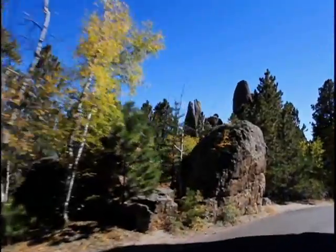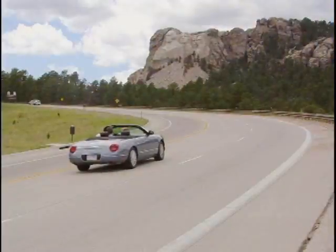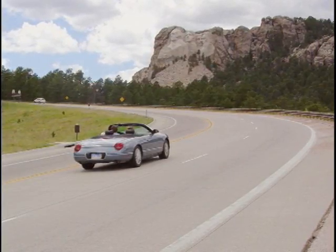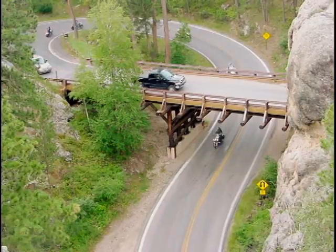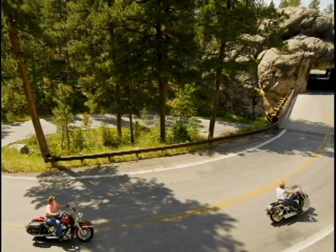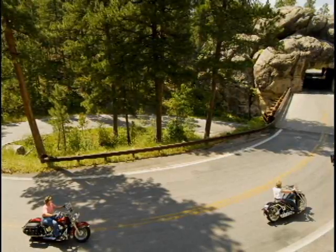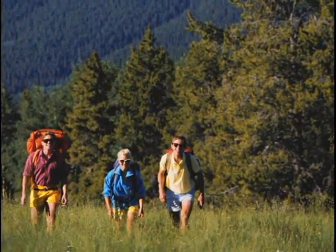Iron Mountain Road, built in the 1930s, navigates Custer State Park on its way to Mount Rushmore National Memorial. Norbeck wanted the road to be a slow, scenic drive. He said, to do the scenery justice, one should only drive 20 miles per hour. To do it full justice, you should just get out and walk.